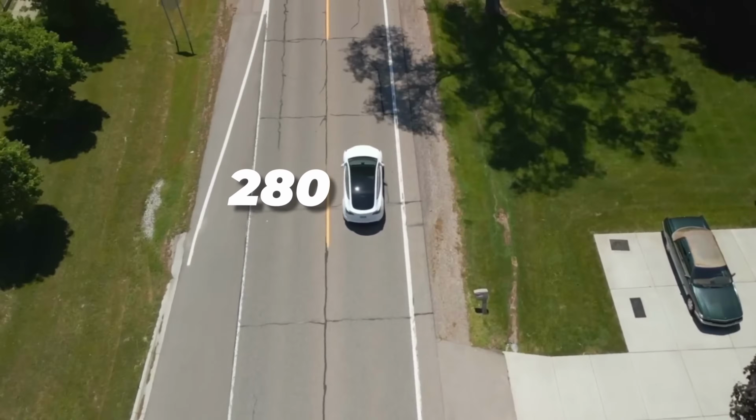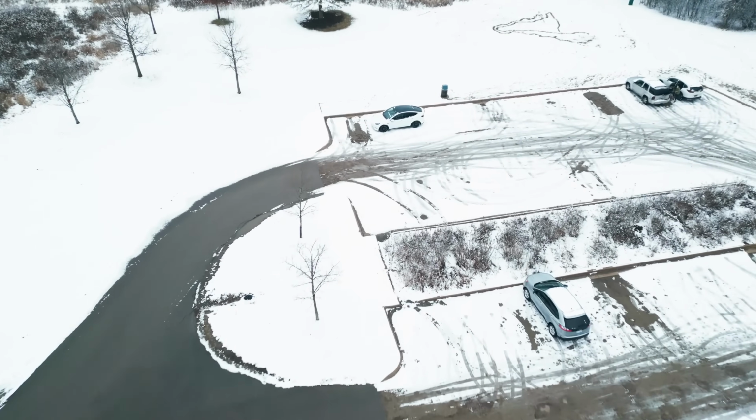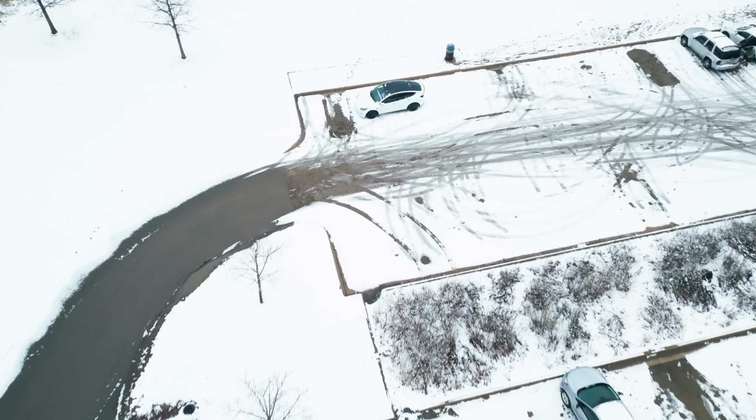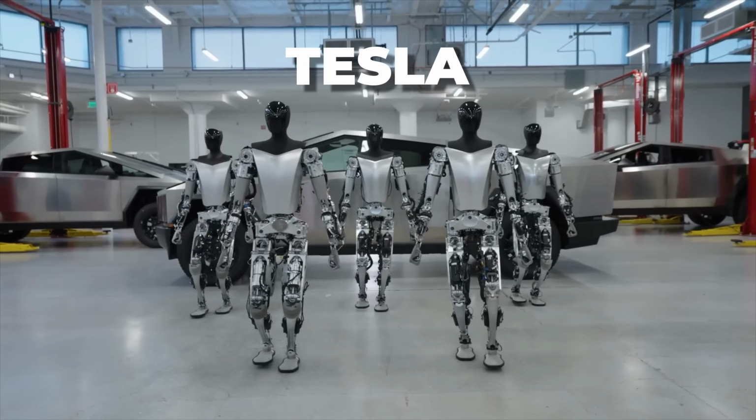Now, when Jack Frost comes calling in the winter, don't be shocked if your range skids off course, tumbling to around 170 to 175 miles. But wait, don't write off Tesla just yet. They're not sitting back twiddling their thumbs and letting winter win.